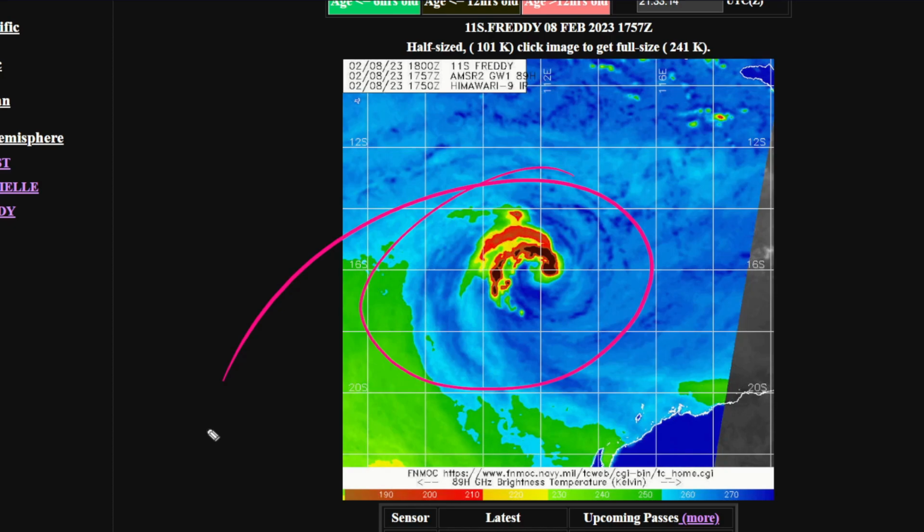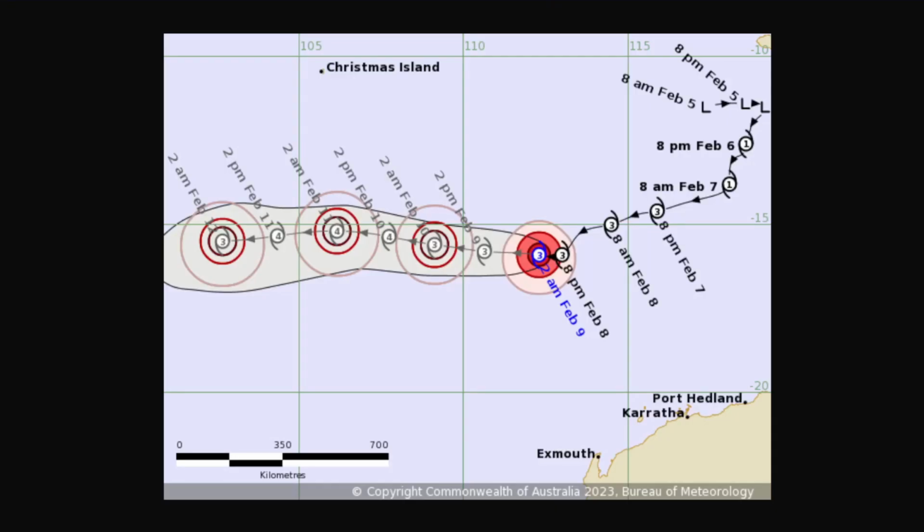And that can allow the system to struggle in the face of weaker shear, which the shear right now is fairly weak. It's about 10, 15 knots, maybe a little greater than that. And this has caused the system to halt its intensification. Now, it has been steady. I will give it that for credit. It has been very steady with its intensity, and that can be seen here on the Bureau of Meteorology forecast. It's been a steady severe tropical cyclone over the past several days.